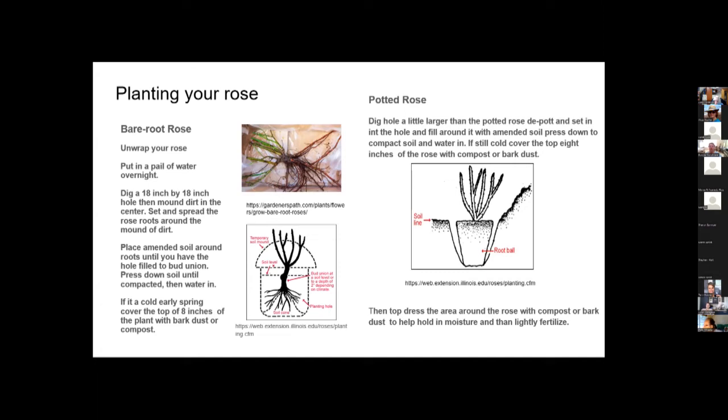Okay, if it's still cold like this morning, when we had snow, you can put compost. You can put bark dust around the top of that rose, as you can see in the one picture. I've been known to cover those roses completely up, especially if we had one of those late snow and ice storms. I would go out and all of my newer roses that I just planted, I'd cover the whole crown of that rose. And you do that for both potted and bare rooted.